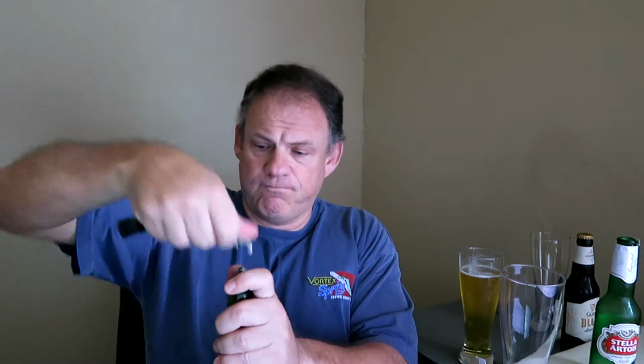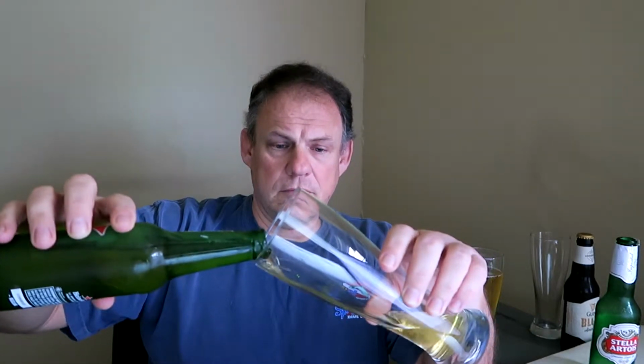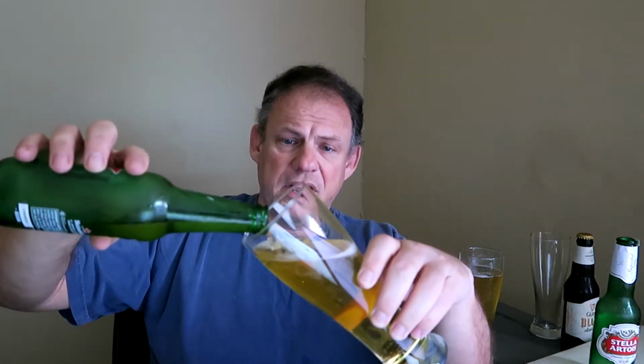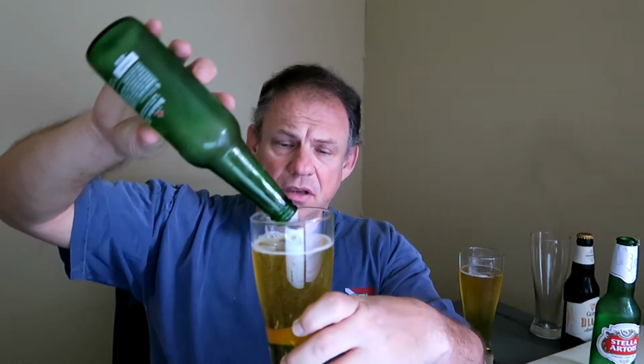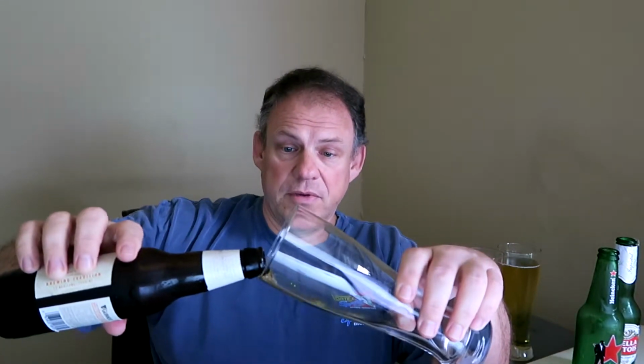Here's the Heineken. I do have some experience with Heineken in the past. I didn't care for it too much because it always smelled and tasted a bit skunky. And I can smell that skunky aroma even from here. We'll see if it tastes skunky when I taste it, but I'm kind of expecting it to be skunky, so I might subconsciously think it's skunky.